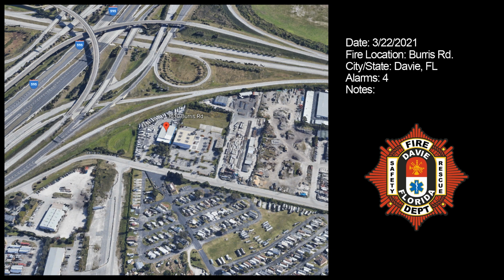Let's go ahead with platform 69. Platform 69, command, fire has just breached the southwest roof. Copy that. If you can throw your stick up, everyone's out. We're going back to defensive. We're just going to surround and drown.